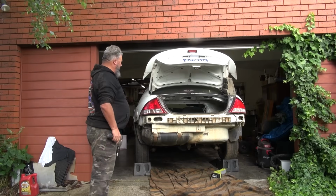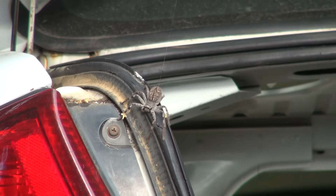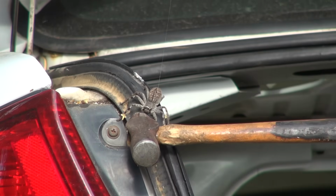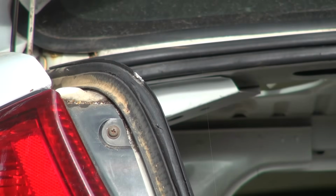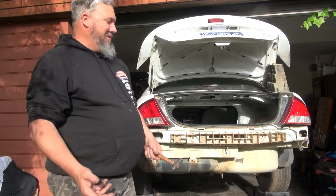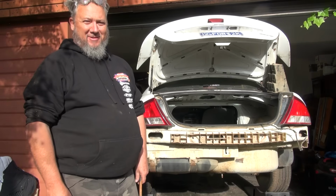Oh, hello. Aren't you rather large? I bet you climb onto that. Don't go down there. Bugger. You try to be nice and then he just runs away into the car. I don't want him in the car.